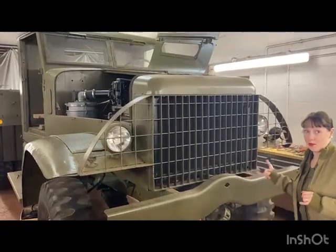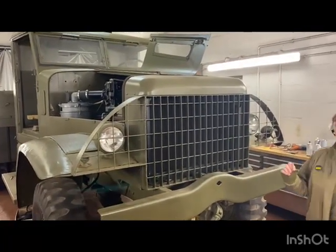Our workshop Wednesday. So next week we're going to go into a bit more depth about this truck kit, okay, which is Gordy's 666 White.